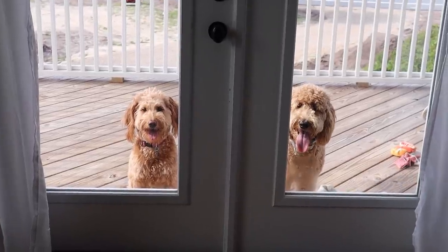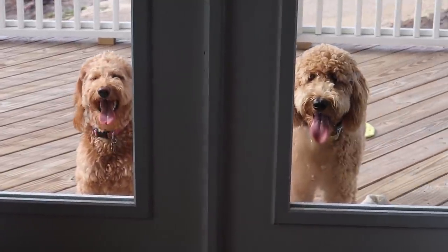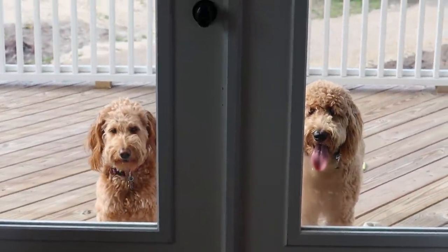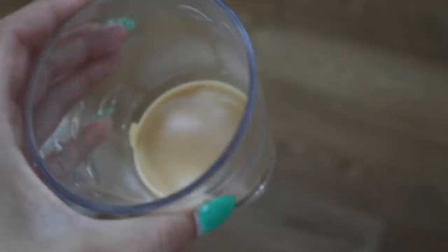Crazy dog number one and crazy dog number two. You're cray cray. You're even more cray cray. She's fogging up the window. Finn, you're fogging up the window. Close your mouth. Come on. Keep moving. You can't sit over there. What's up?